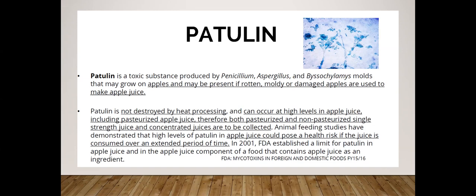I'm not saying don't eat apples. Apples are actually healthy for you. It's rotten apples that you don't want to eat. You can eat healthy apples, organic apples. If they're not rotten, eat them. We're talking about rotten apples here, okay, and apple juice, okay, cannot be destroyed by heat. And that's the problem with the pasteurized apple juice. They still have mold, okay.